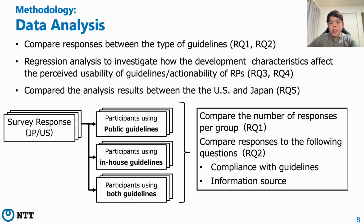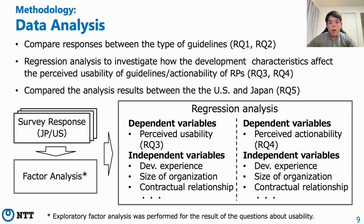This slide shows the procedure of our analysis. First, we grouped the survey responses by the type of guidelines and compared the results of the questions about secure development guidelines to answer research question 1 and research question 2. We also performed regression analysis to answer research question 3 and research question 4. Specifically, we investigate how the development characteristics affect the perceived usability of guidelines and the actionability of the recommended practices. Through this analysis, we compared the results between the US and Japan to answer research question 5.